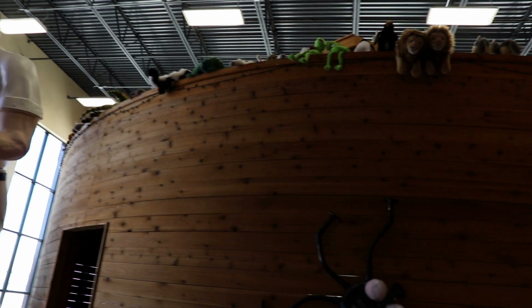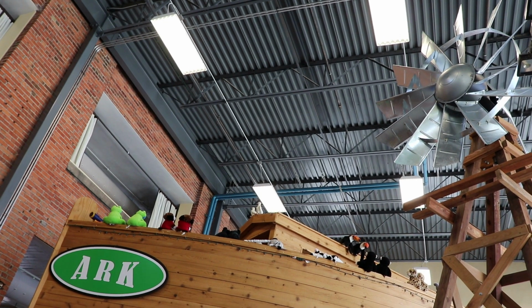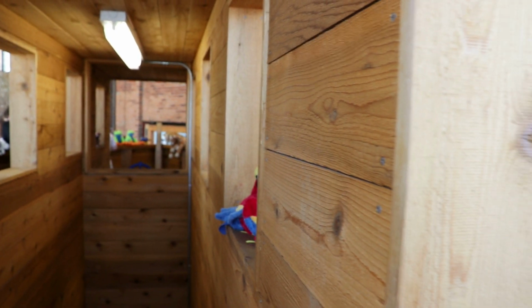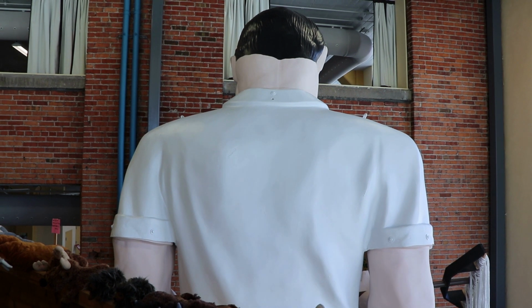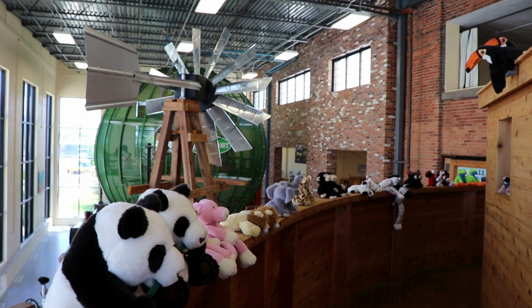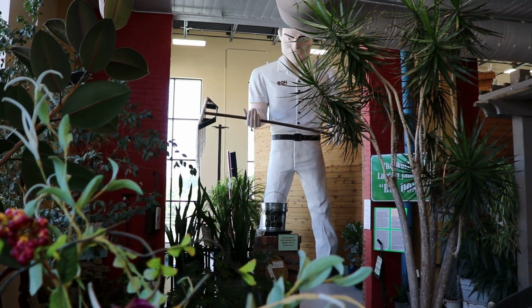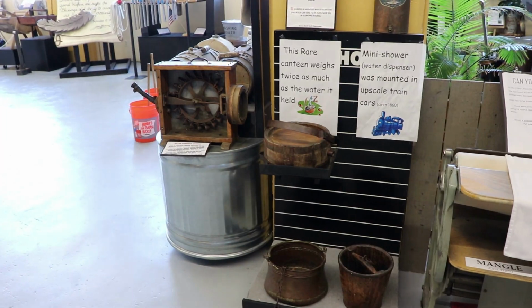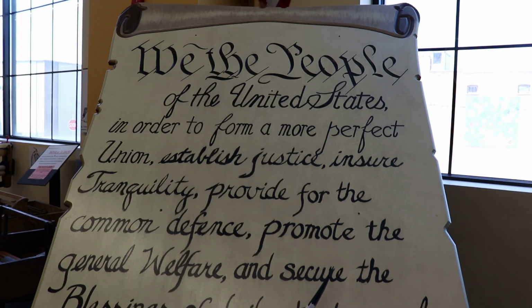Right by Big Don, there's Noah's Ark for some reason. Apparently, despite all the animals packed into this condensed space, it was very clean. At least this one looks very clean. Didn't find any turds anywhere. There's a Liberty Bell replica and the Preamble of the Constitution. Again, not sure why this is here, but, you know, America.